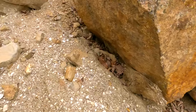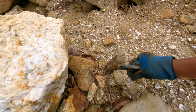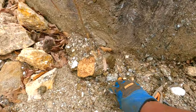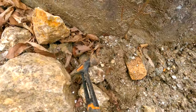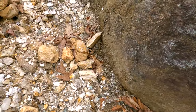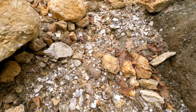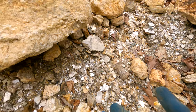Just finding some good stuff laying on top of the ground. Barely need to even break anything open. Here you go. Little clear quartz right there. There goes another aquamarine just laying right here on top of the dirt. Top of these minerals. A few of them around here. Trying to find a really big one. A good fistful, that'd be nice.